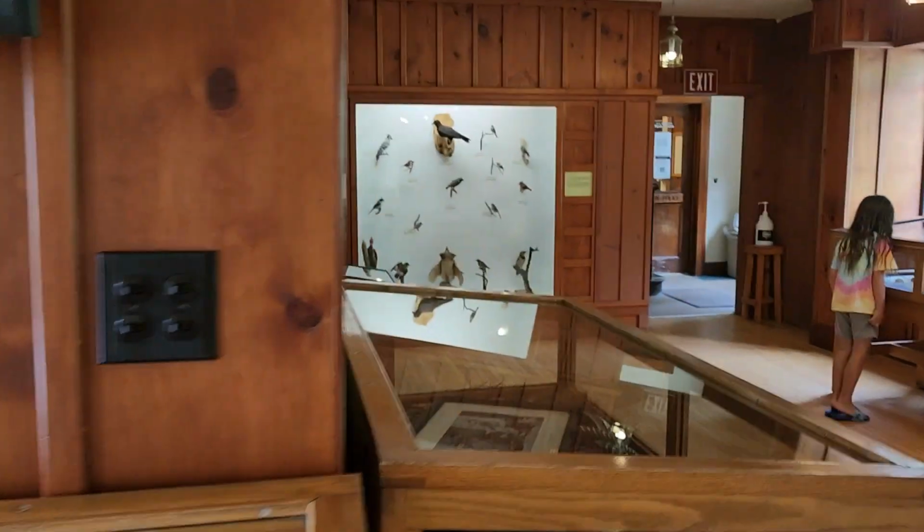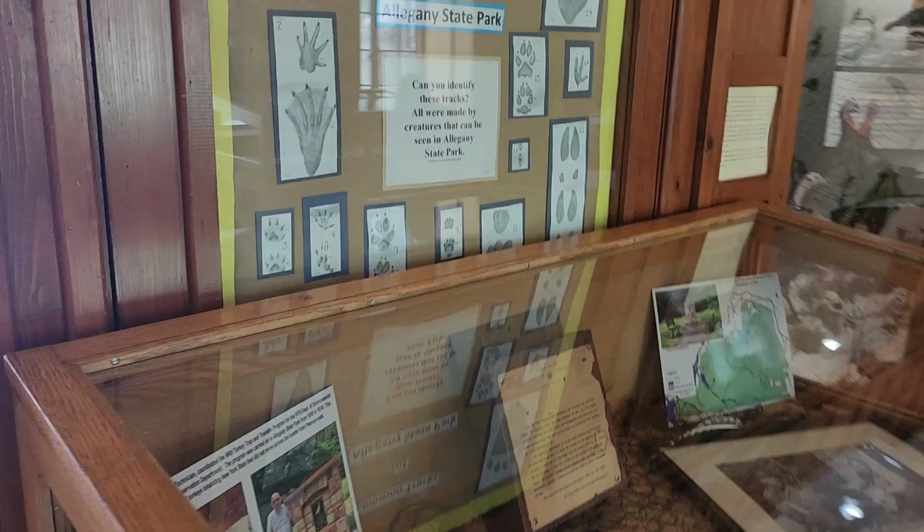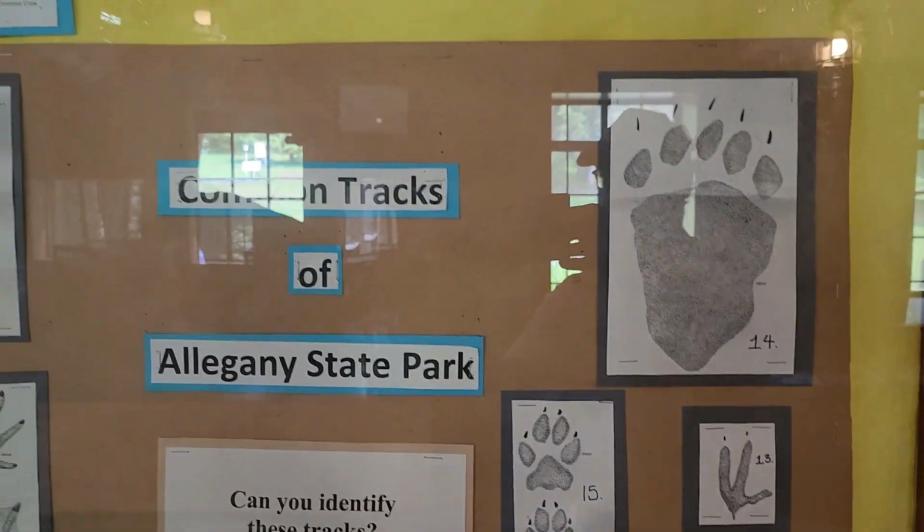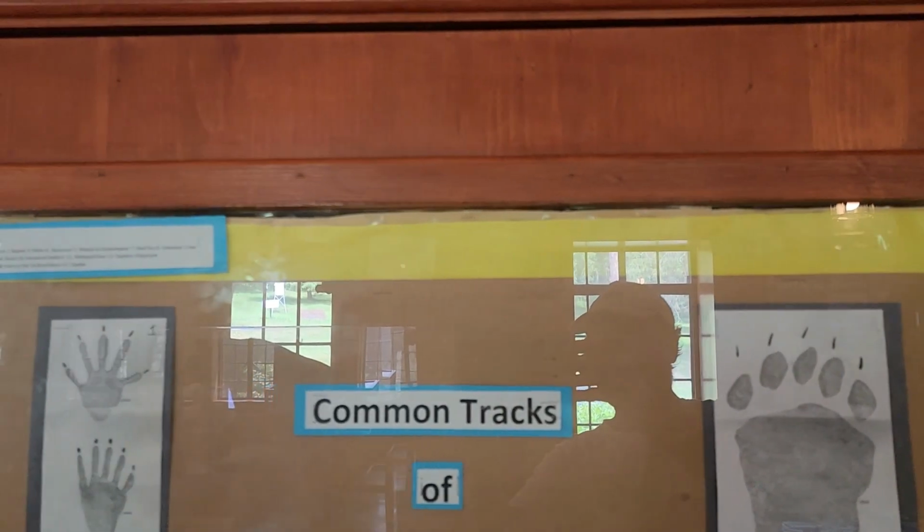The background audio is Kate and Kai as he's reading some of the signs and looking at the various animals throughout the museum.